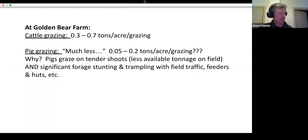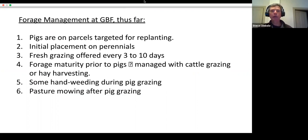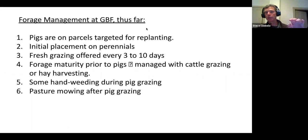If we go to the next page, in our case, wherever we park the pigs, that's an area that over that year and the following year, one of the 2 years, we want to do something again with the replanting on that. And usually those are areas where the perennial content, the legume content of the stands are weak. And so that's kind of what I'm looking at there.